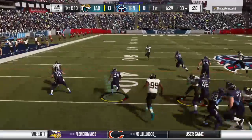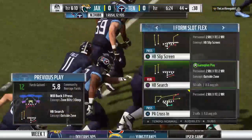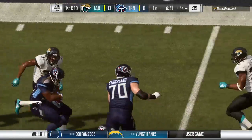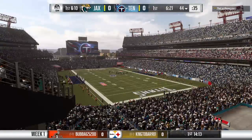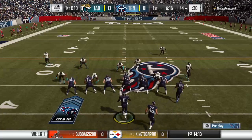First carry for Nick Chubb. And he's got room. And they'll get it up just short of the 45 at the 44. First down, Titans, gain of 12. And that's a run that'll energize an offensive line. They'll take that one all day long. Fundamental breakdown by the defense. You've got to be able to make plays on the edge.